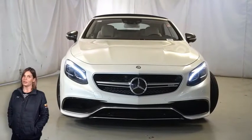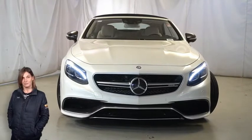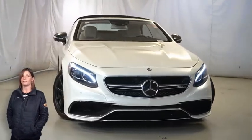There's only one vehicle that blends classic style and modern design to create the next generation of an icon. Take a look at this 2017 Mercedes-Benz S63 AMG in diamond white.